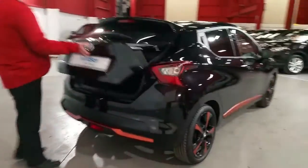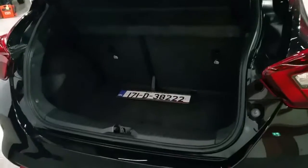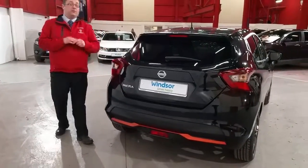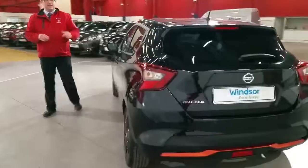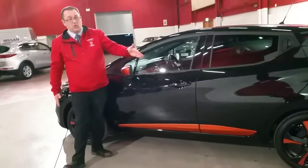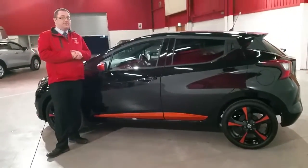The Micra has been improved in size over the old Micra because they've deleted the Note and the Micra and now brought out the new Micra, which is bigger than the old Micra, which is a great improvement. The car is absolutely pristine, as I said. It has lots of extras: LED lights, rear tinted glass, keyless entry, the bigger wheels, the exterior packs, and lots of stuff inside, which I'll show you.